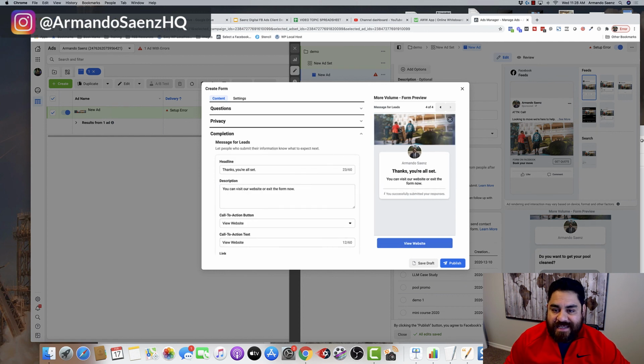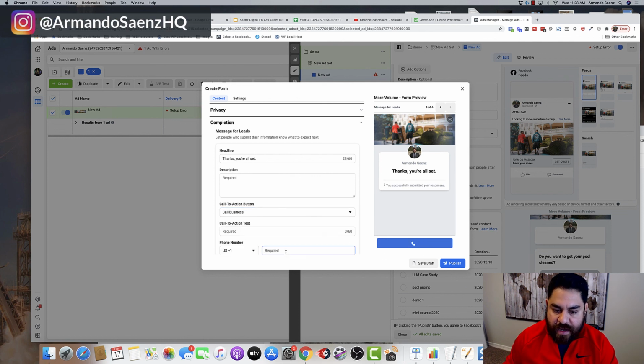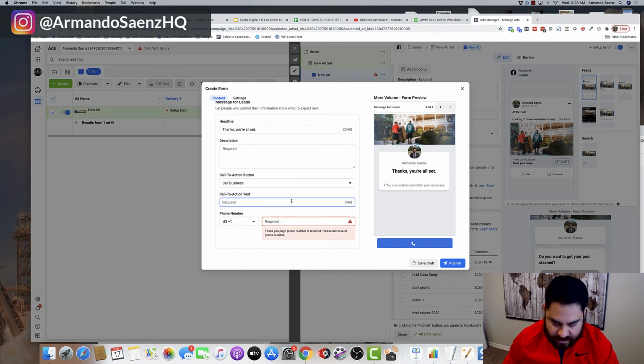And then last but not least, this is the last section, basically the thank you form. So here you can write something like, hey, you can book your next move, use this calendar link, or you can call us right here, so you can still get the benefit of people having to call your business. You can enter your phone number there and say, call us. Okay, you need to have a valid phone number, so you can't just leave it blank. Just tell people to call you if that's what you want, or tell people to go and book if that's what you want them to do, and then click publish.